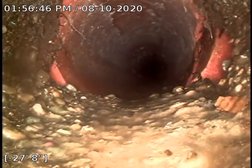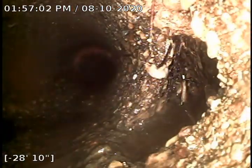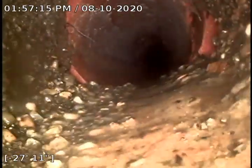Back into this concrete crap, and you can see we're starting to fall apart right there where the two sections connect to each other. Yep. And a hole in the pipe there. Okay, so that's the hole we already knew about. And back into the cast iron pipe and coming right back up towards the house. So we've got, call it 28 feet, 30 feet of 4-inch diameter pipe and 37 feet of 6-inch.